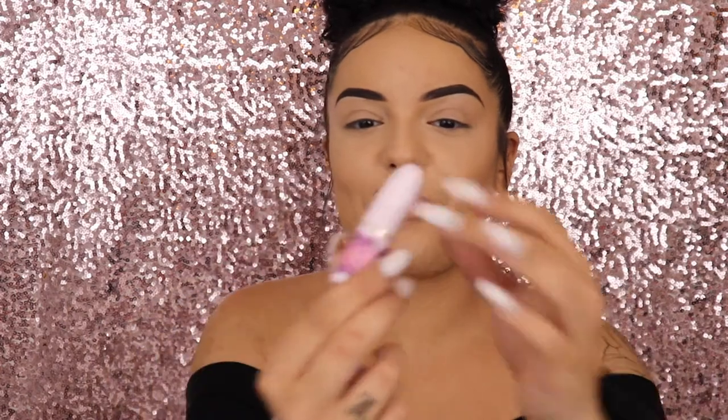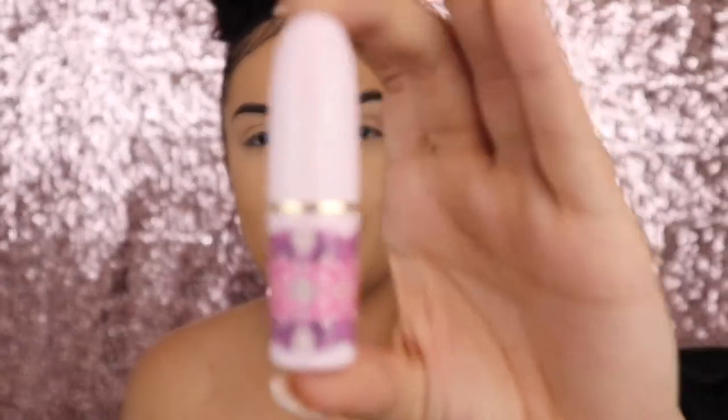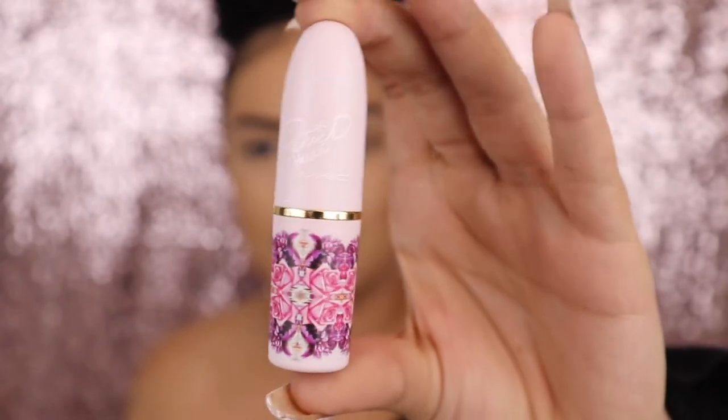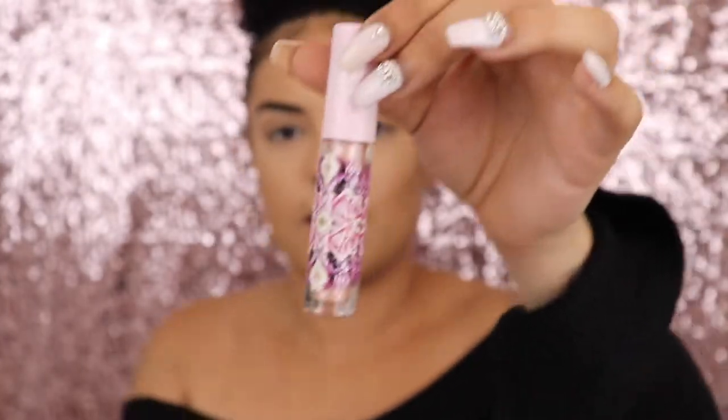Extra. Oh, it's so pretty, guys. Oh my god. So this is the lipstick. This is the lip gloss. This packaging is so pretty, to be honest. I'm loving it so far.